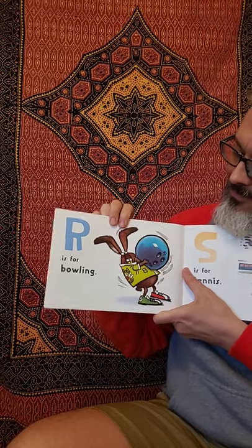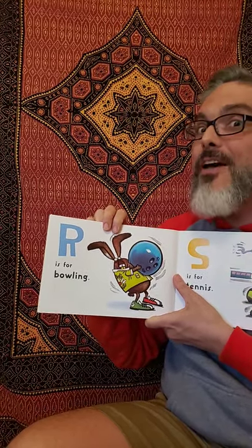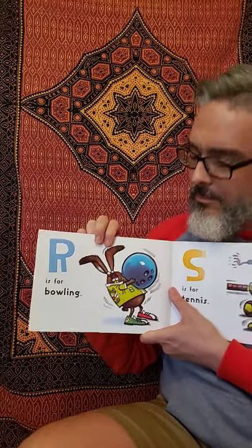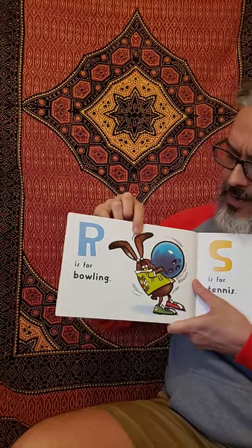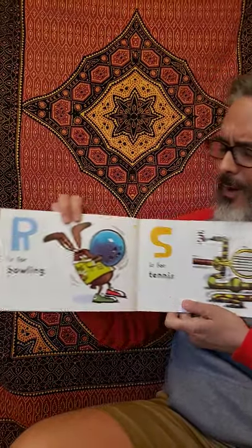R, of course, is for bowling. It's such a large bowling ball in the hands of the rabbit. The rabbit looks very shocked by having to carry, it would appear, a 12 or 13 pound bowling ball. Rabbits only weigh less than a pound. It's a very strong rabbit, that rabbit.